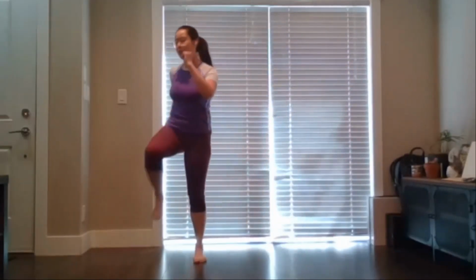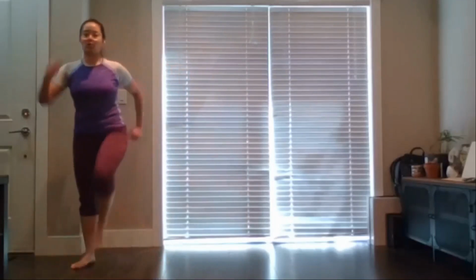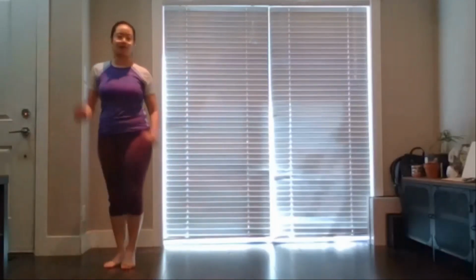Now remember, it doesn't need to be fast. We're doing our warm-up at the moment. So just go at a pace that works for you, but we're gonna start getting this traveling in, getting used to weight shifting and moving across the space.